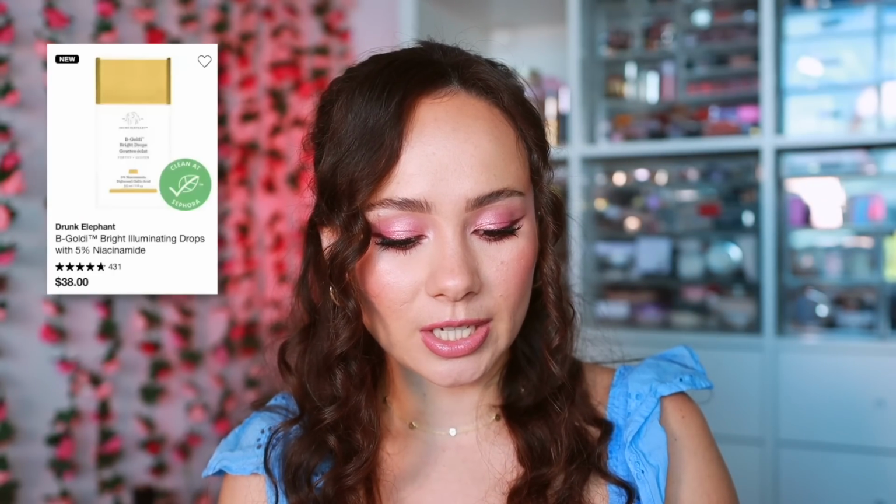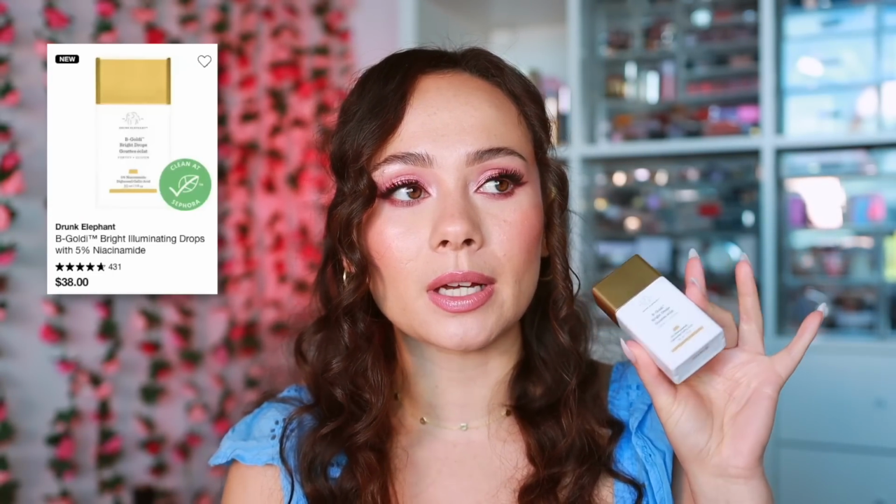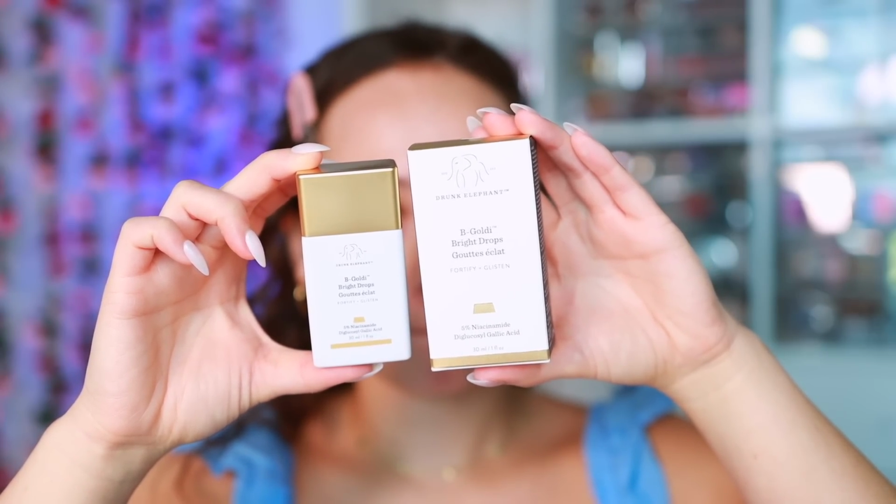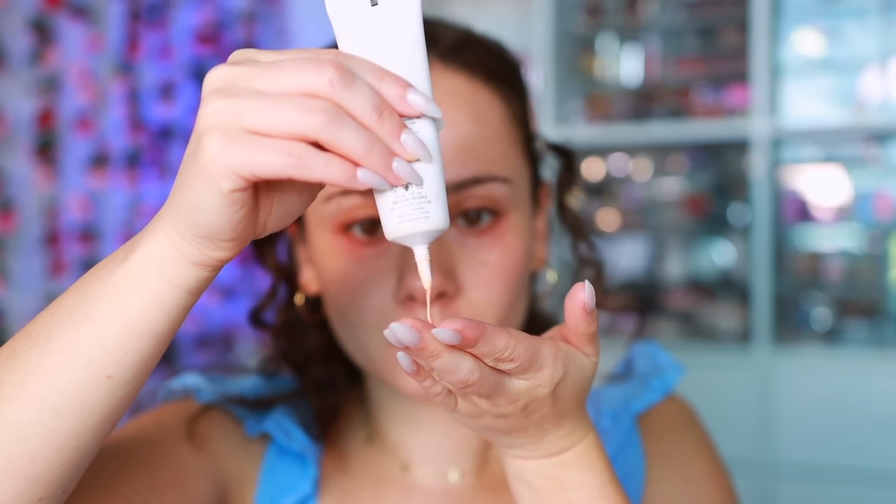Next up, this one I think is gonna be hot. This is from Drunk Elephant. They launched these new Be Goldy Bright Drops because the bronzing drops were super viral on TikTok, and I never really got into those. So I tried this today. I mixed it with a little bit of my Makeup Forever Hydrating Primer because you are supposed to mix the bronzing one with another product, and it was very sheer, very natural, and quite pretty if you ask me. But I just wanted to try it on its own, and I put it directly on my skin, and it was a little bit more metallic that way.